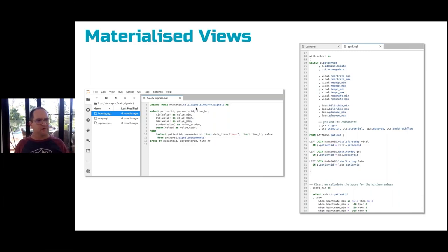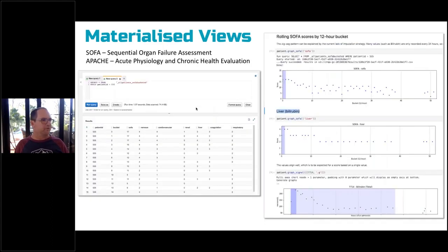We can do that within Athena, or we could build Python and run that through Lambda scripts. And things like SOFA and Apache scores that are severity scores, those might be generated so we can have standard ways that clinicians are used to observing how patients' severity tracks over time. So those are sort of standardized scoring systems.